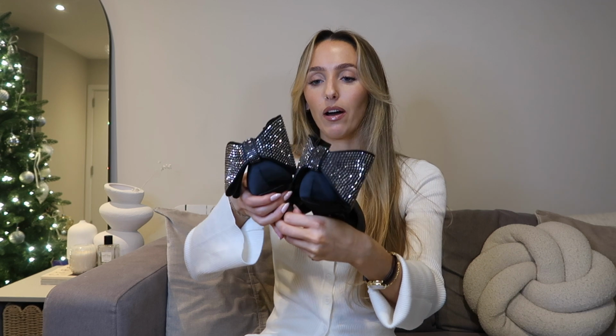I also picked up some really fun high heels that I thought would go cute with the dresses. So these are just a classic black court shoe, which are so good to have in the winter. But yeah, these have got this really lovely diamante bow on the back, so they're super eye-catching. These would look so nice with the dresses that I've shown you, but also maybe with a black blazer dress. These would look really cute, something very minimal on top and then a fun heel like this to really catch the eye. But yeah, I just think these are so cute.